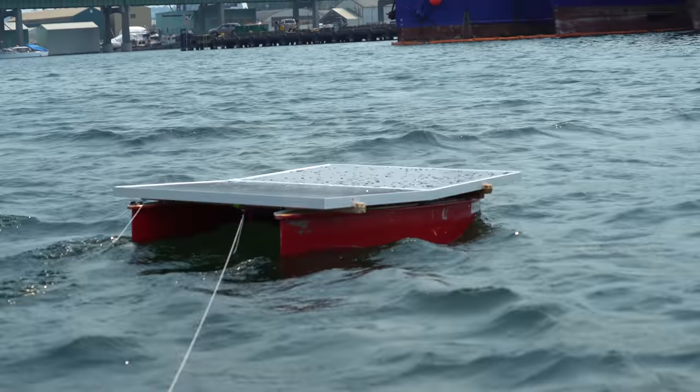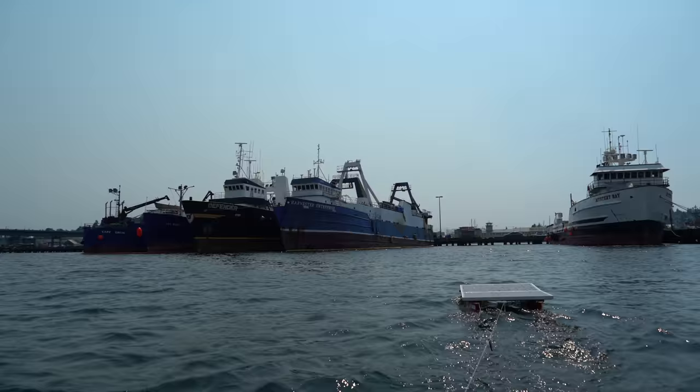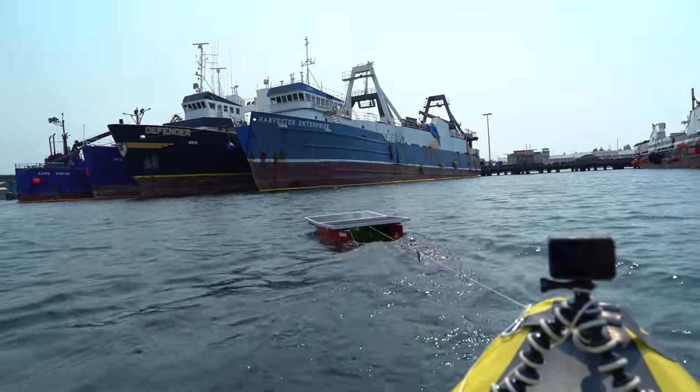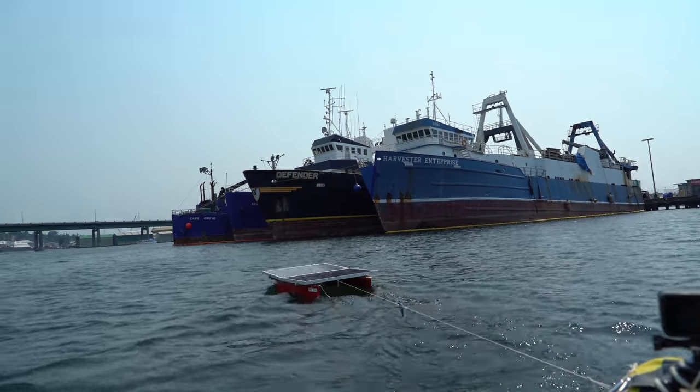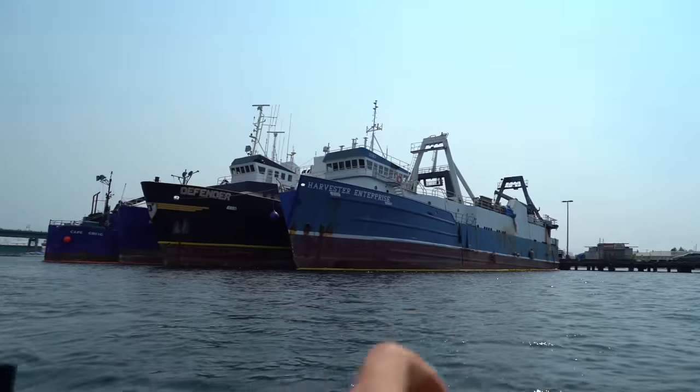Looks like our boat wants to go see them. Uh-oh. Those might not have been parked there when I planned the mission. Oh, wait, it's turning. We might be lucky. Yeah, I think we're lucky. It turned. I thought it was going to go in there.